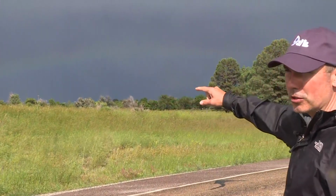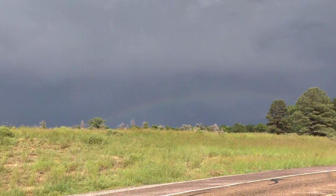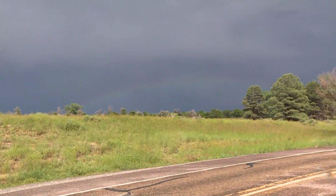In the meantime, here in the Cherry Creek State Park, we can start to see a rainbow in this area. I'm not sure if you can see it on your screen, but you can see the slight image of a rainbow behind us. So as this big cell moves out of the metro area, we see what it leaves behind. Back to you guys. We can see that rainbow.